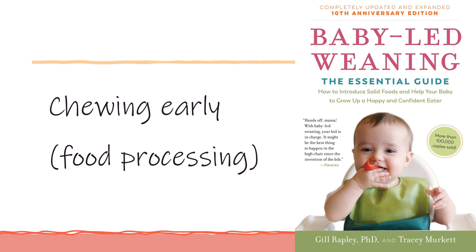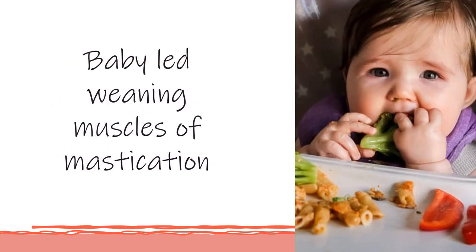This is the book, Baby-Led Weaning, the essential guide that I recommend for everyone and a good gift to give to anyone that's having a baby, even if it's the third baby. Baby-led weaning really makes the muscles of mastication work. And there are a couple of little things you have to know about size because we don't have this ancestral wisdom that gets passed down from generations. We have to have a book that's kind of putting it all together.